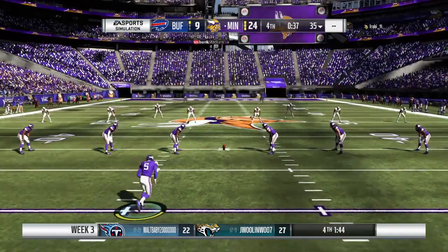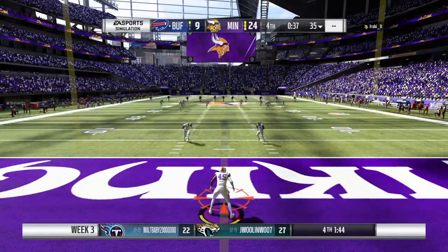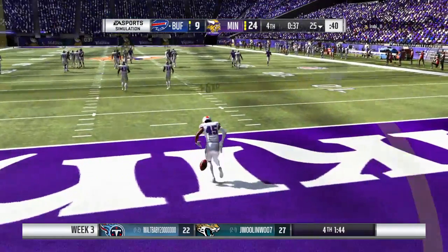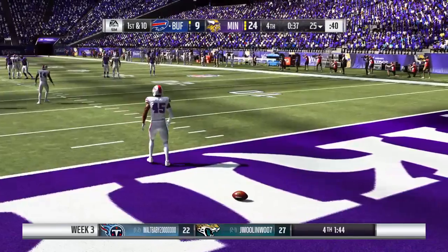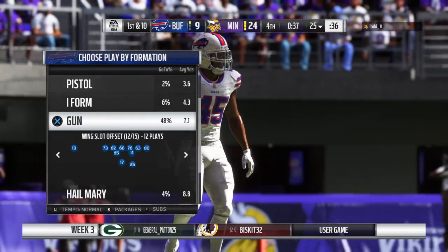Bailey now to kick this one away. That'll be taken in the end zone. And no run back here. This will be a touchback, and it comes out to the 25-yard line. And now out come the Bills.